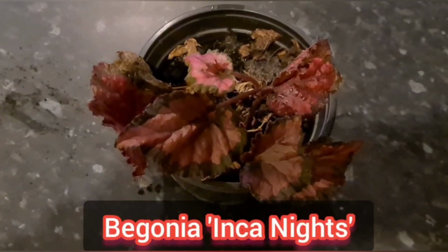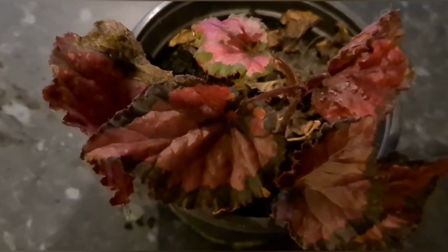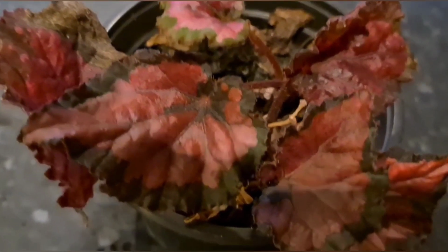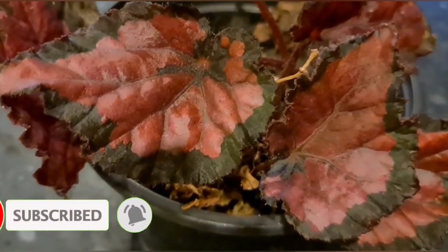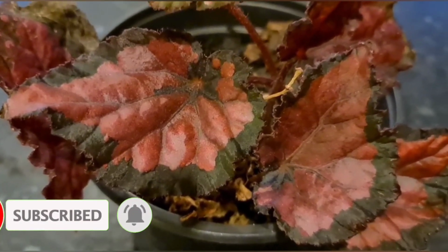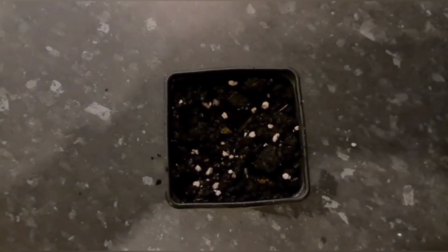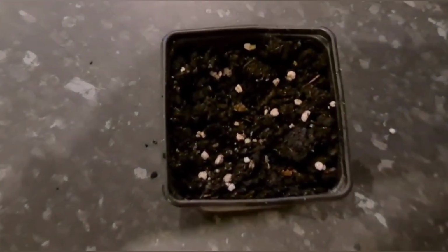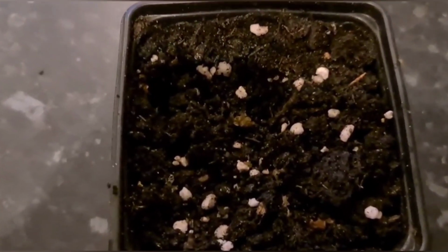Today I'm going to be taking leaf cuttings from a begonia called Incan Nights. This type of propagation method works really well with most types of begonia rex, as well as many other types of plants. Leaf cuttings are best taken in spring or summer, however they can be taken at any time of year. So I prepared a pot with seed compost mixed with perlite to make sure that the soil is free draining. But if you don't have this available, any type of multi-purpose compost will do.